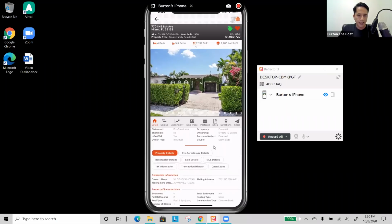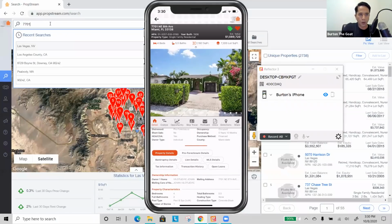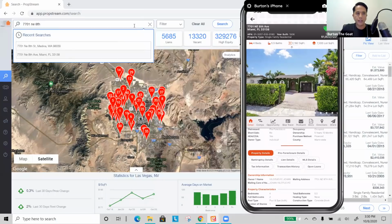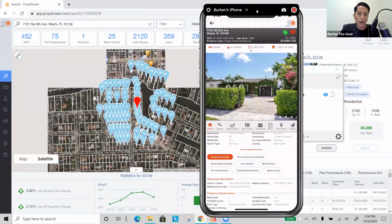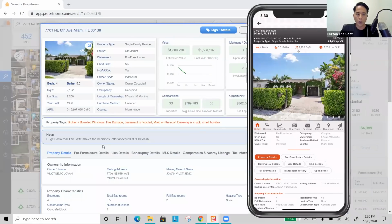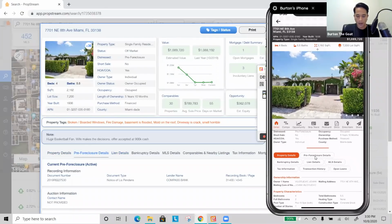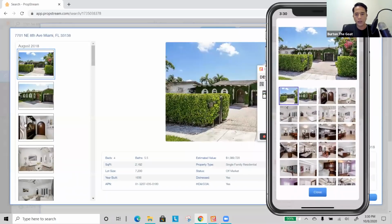The same property details that you would find on our desktop platform, let's search the same address here. So this property here in Miami, it's the same details. The same details that you've grown to know and love are now right on our mobile app. So the pre-foreclosure details, the lien, that's all right here. Photos, right? These photos up here, just tap on the screen. Those are the same photos that you're going to see.